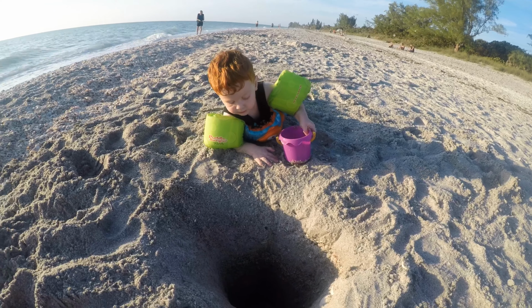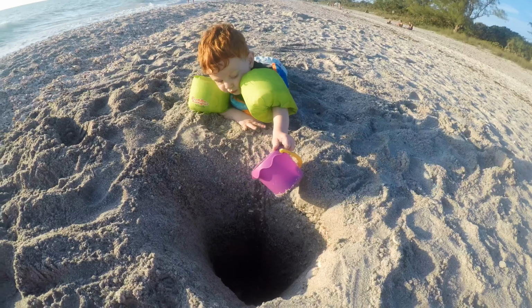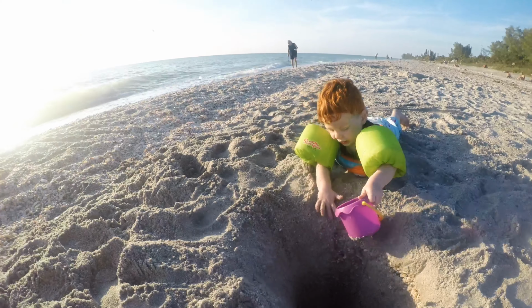You're gonna dump it down there? Mm-hmm. Okay. Is that a nice hole? Mm-hmm. Yeah, you don't want to fall in it. You just be careful, okay? You gonna fill it up with sand and water and seashells? You can dump it down in there. Are you having fun? Mm-hmm. Beautiful day for the beach.